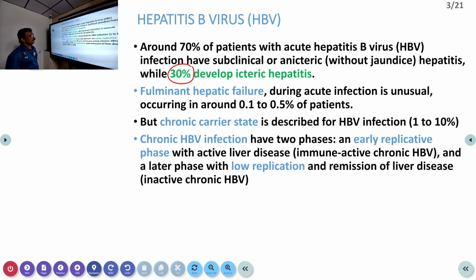Fulminant hepatic failure during acute infection is not very common, but it occurs in around 0.1 to 0.5% of the total number of patients. But we don't know the exact number of this fulminant phase, because many of these patients are undiagnosed. We have already seen that subclinical is more common than clinical jaundice, so this may be higher or lower. We don't know the exact number, but from whatever data is available, 0.1 to 0.5% of the patients can go to the fulminant phase. So from this 30%, around 0.1 to 0.5% can develop fulminant hepatic failure. They can have liver failure, hepatic encephalopathy, all these things.